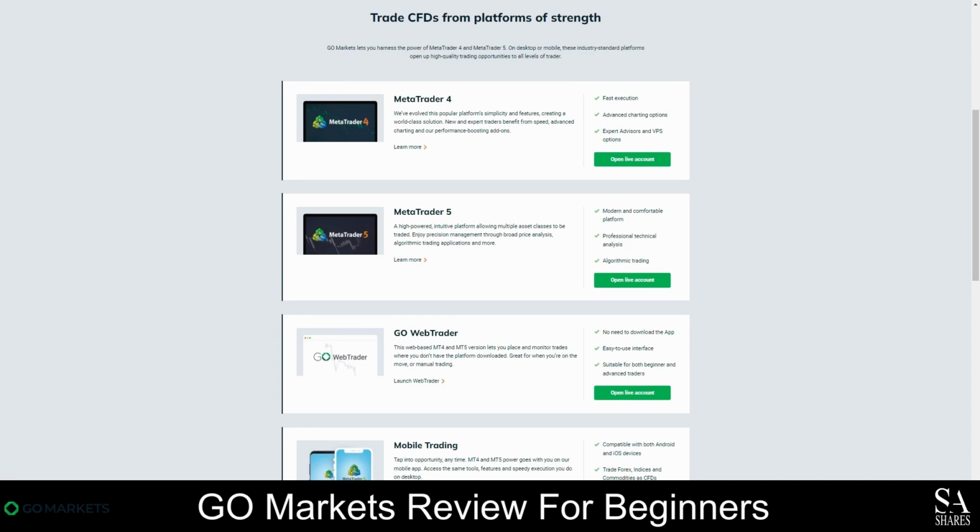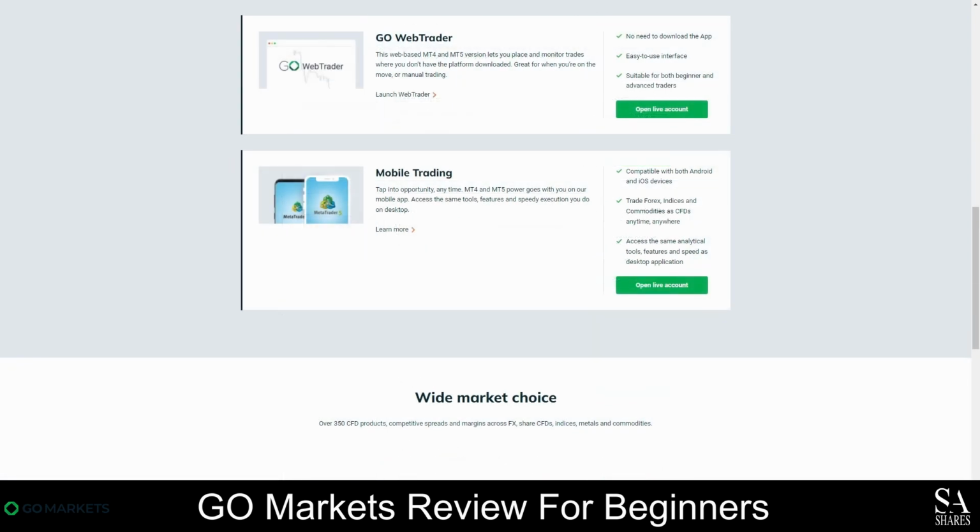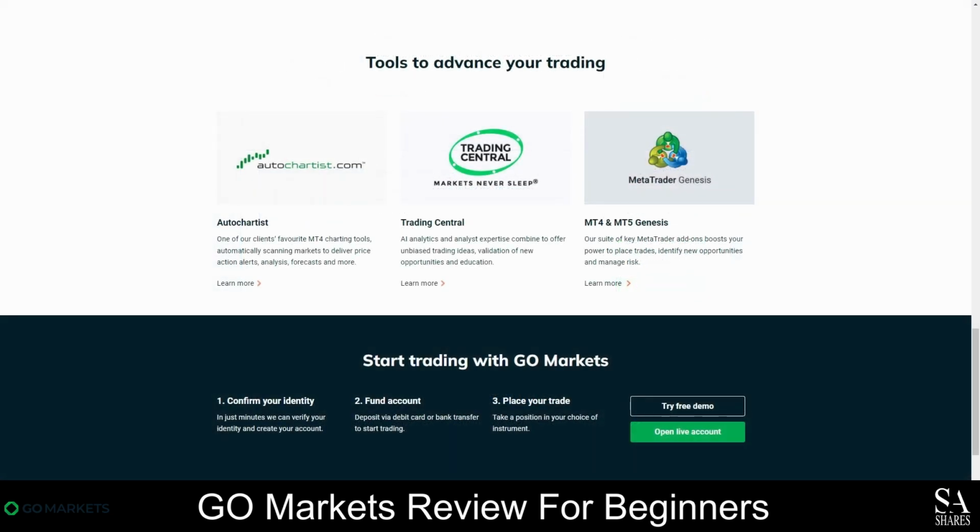You also have the option of using the Go Web Trader and mobile application, which are designed to be beginner-friendly, with all the tools and advanced features such as customizable charts and multiple timeframes, trading signals and drawing tools that more experienced traders would need to take their trading to the next level. When using the Go Web Trader, no software needs to be downloaded, and it has a sophisticated, user-friendly interface. Not only are there multiple platforms to choose from, but you can also use premium tools such as MetaTrader Genesis, Autochartist, and Trading Central.